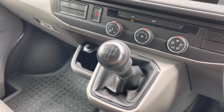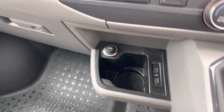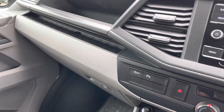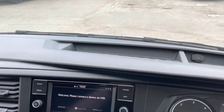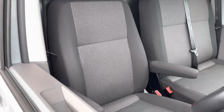Your 5-speed manual gear stick just there, and your 12-volt socket, your two USB-C ports, and your cup holder. And then you've got your glove box there. And then you've also got storage compartments across the top of the dashboard as well. And then for the driver's seat, you've got an armrest on both sides.